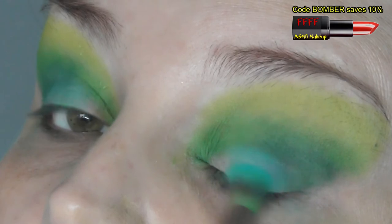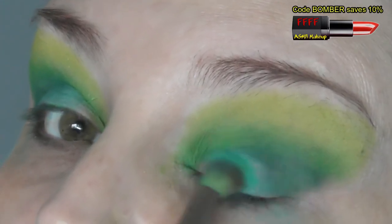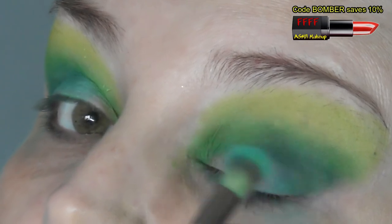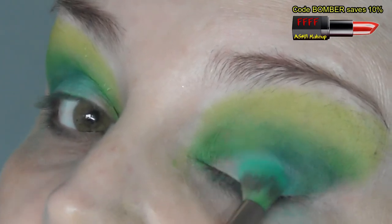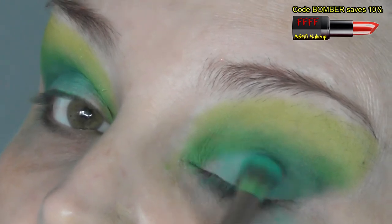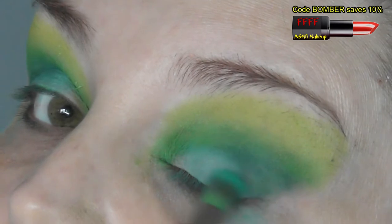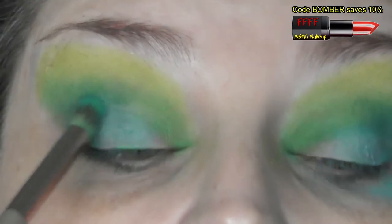So, this is a beautiful, beautiful blue. And you can see, this is a fluffy brush. This is not a packer brush. This is a fluffy brush that I'm applying this to the lid with. And look at the intensity we're getting. I'm just lightly buffing.